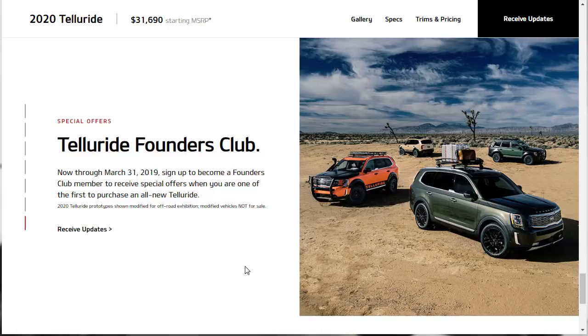Here's that better information about that Telluride Founders Club. Right. So we've actually gone through, oh, you know what? We haven't gone through everything. We need to take a look at the specs. So yeah, here's that better information about the Telluride Founders Club. I could do better than I showed you. I knew it was around here somewhere.